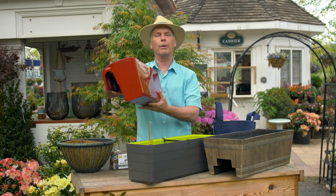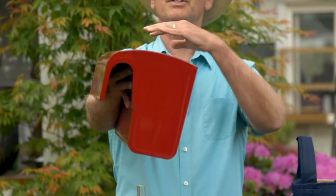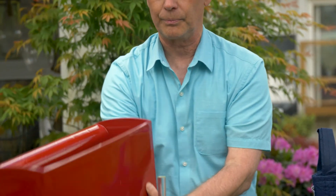Now, if you're looking to get things off the ground and onto your railings, there's lots of different options. If you have a metal railing, you can have one of these planters, and you can see it has this little saddle on it that just goes right over the metal railing, and it just sits there. And then you can just fill it with your favorite flowers.